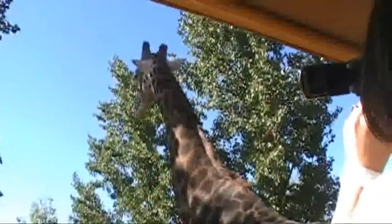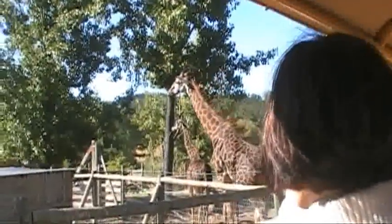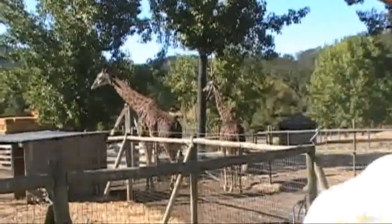This big guy right here is one of our Maasai giraffes. His name is Stefani. Hopefully he turns around and gives you guys a lick, and no, he's recording. So you can see the difference in their patterning between the reticulated giraffes and the Maasai giraffes. That right there is a Maasai giraffe. He's a bit splotchier and a lot darker.